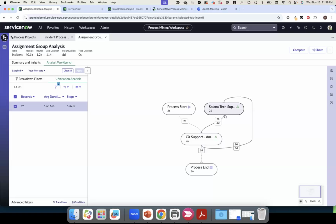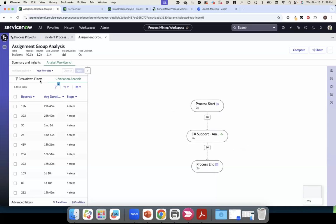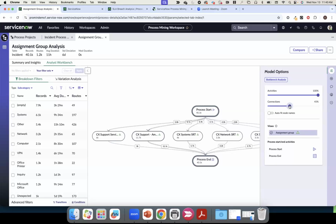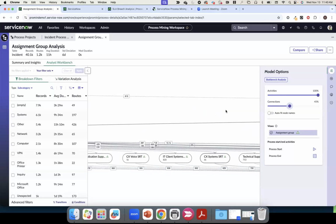Could we do that? Why does the second team need to pass it back to the third team? I don't know what the answer is, but you now have the data you need to facilitate the conversation and understand what the impact of streamlining that process might be. So that's one way to do the finger pointing report, as I like to call it, or multi-hop analysis using the variation analysis capability and aligning this to assignment groups rather than state transfers.